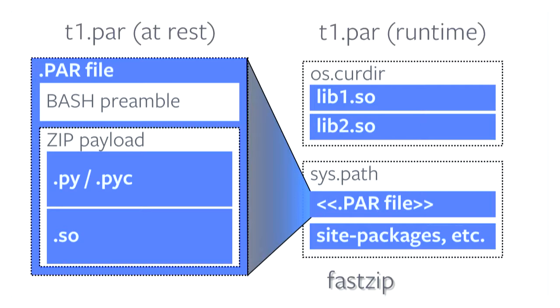All right, so the par file is stuck onto sys.path, and then the os.curdir, which is that tempdir with the UUID, only contains the .sos. So this is great, except, there we go, that everything's broken.